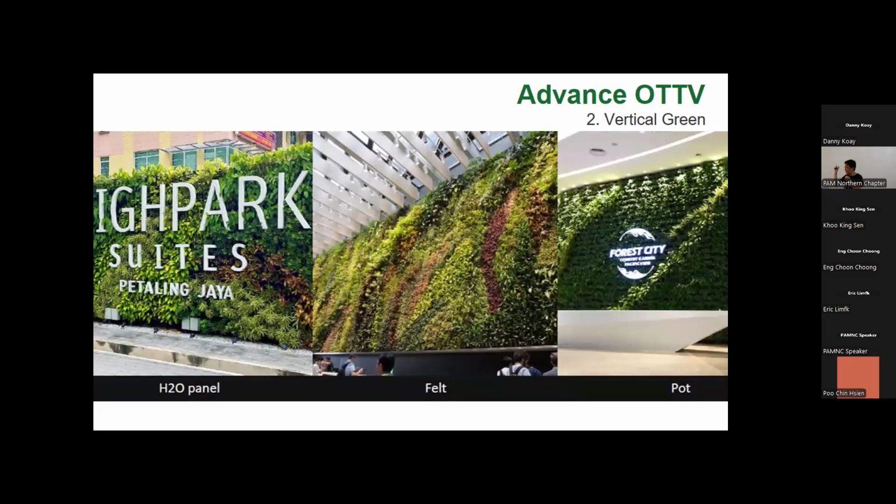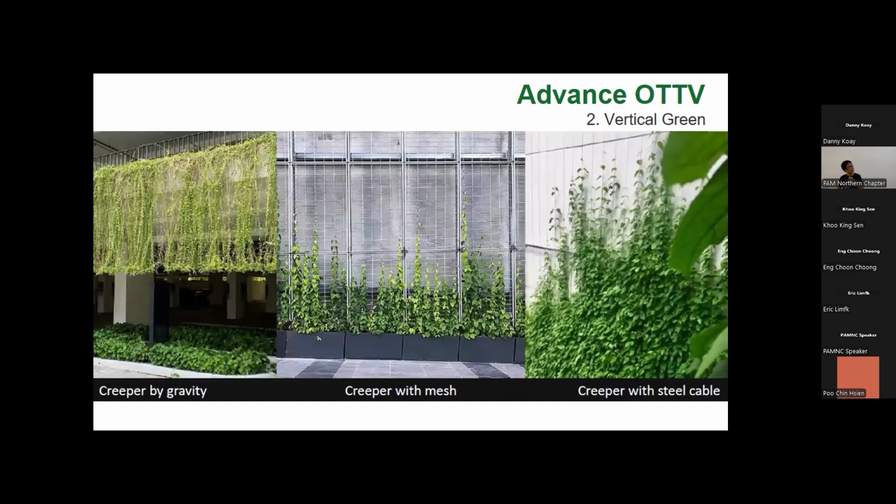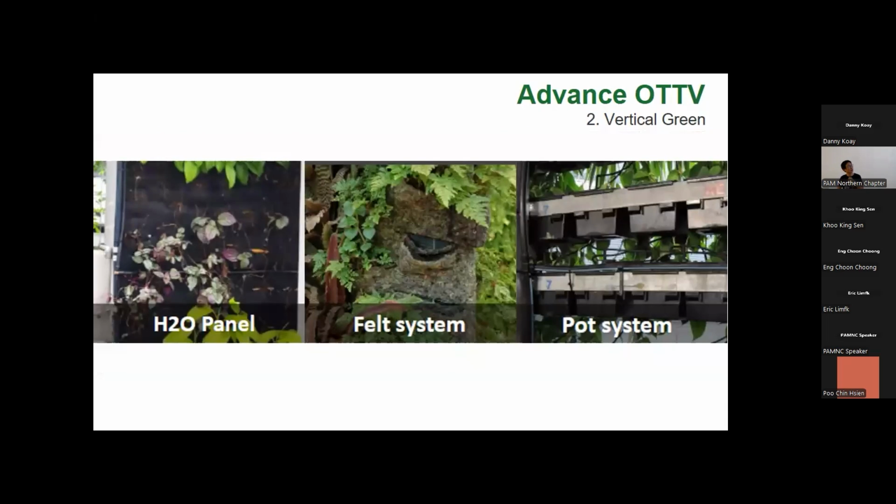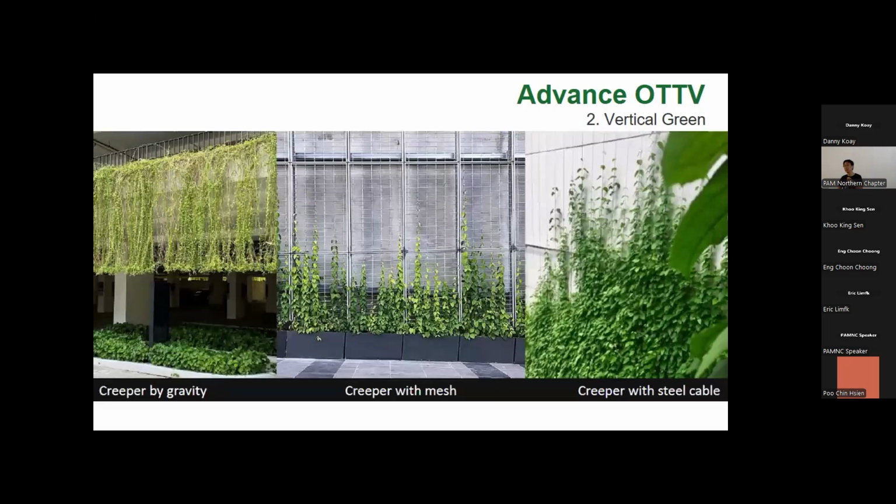H2O panel, hydroponic. Felt. Pots, a lot of pots, mostly interior. So in general, there are 6. These 3 you know what to do. For these 3, what are the benefits, advantages and disadvantages? I'll go through H2O, felt, and pots. This is water, hydroponic. This is felt. This is a pot, with soil inside. Every one of these needs a system, whereas this one doesn't. This one can be planted on top and below, the easiest. It does help the facade.